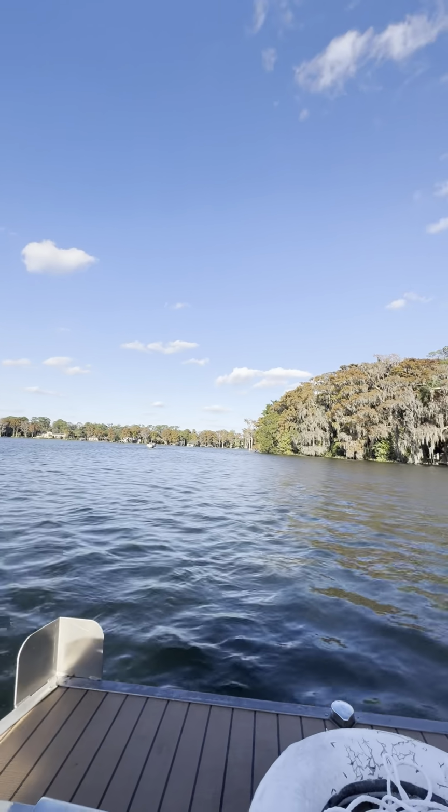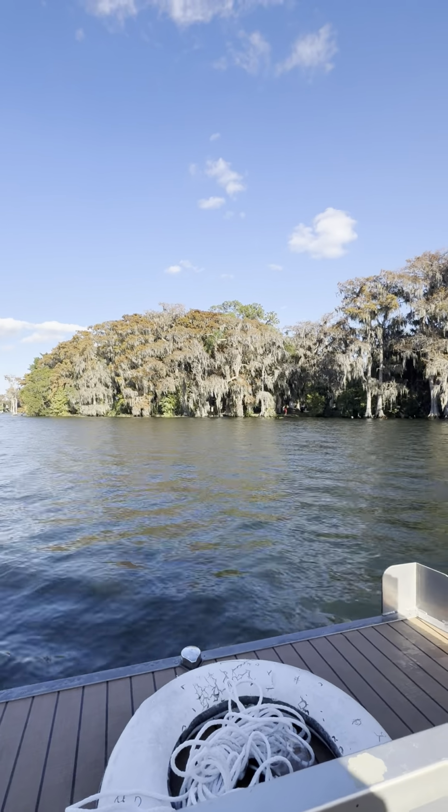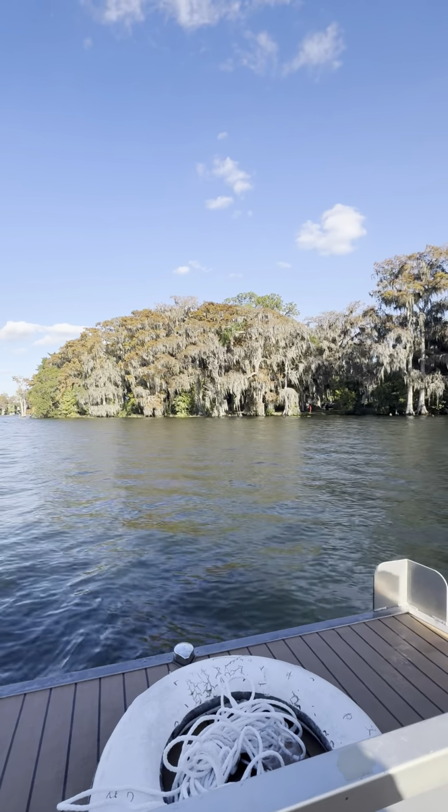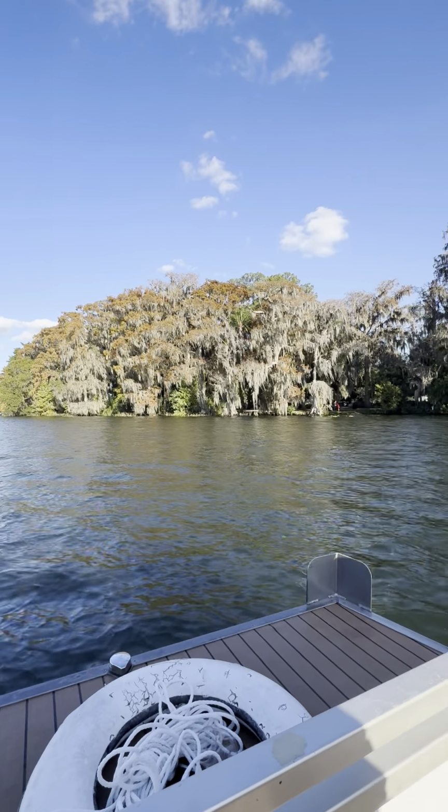And off to the right, this is a beautiful park on the right here, folks. It's called Kraft Azalea Gardens. Kraft Azalea Gardens. Maybe 5 or 6 acres.